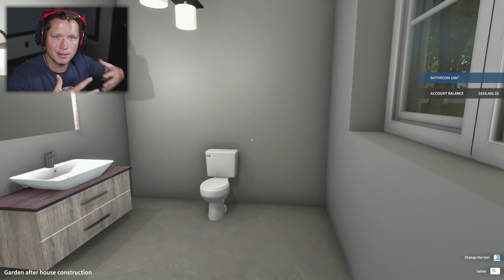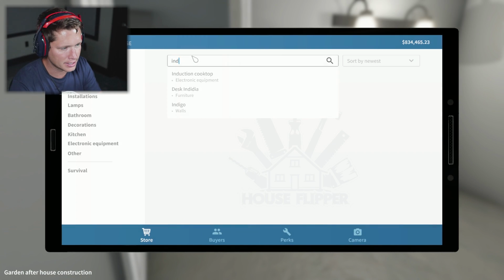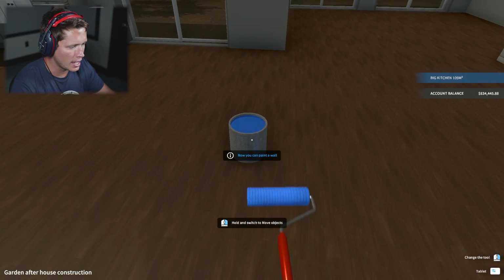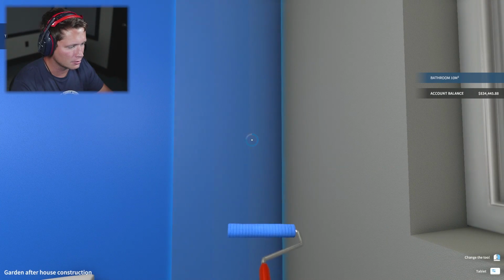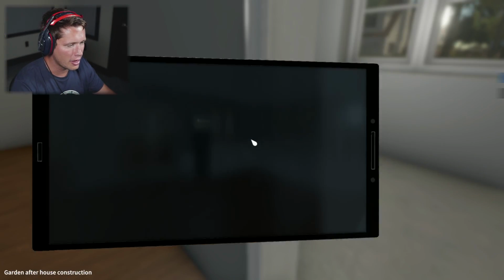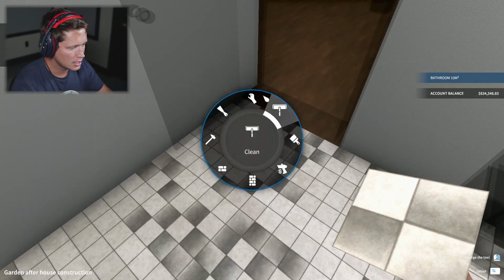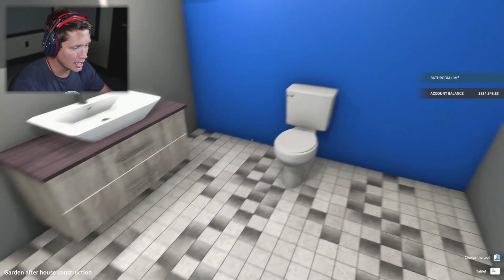Now we're gonna need some pops of color. I guess we could go with that indigo on the back wall. Like I said, I wanna keep this pretty consistent throughout the house. We'll probably do something different for the office, but having it consistent throughout the house is nice. We've got that. We could do the same floor paneling that we did upstairs. So if we go to floor tiles, do the same thing, just like that. I mean, that looks pretty nice.